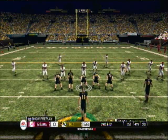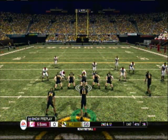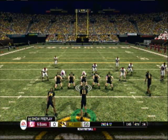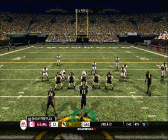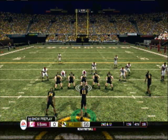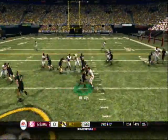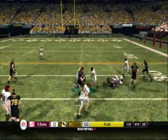They'll work from the shotgun. They'll knock him down for a loss. Not a very successful run that time, Coach. Did you see his explosion off the defensive line? It seemed like he was in the backfield before the ball was even snapped. He just timed the snap count there and really made a nice play.